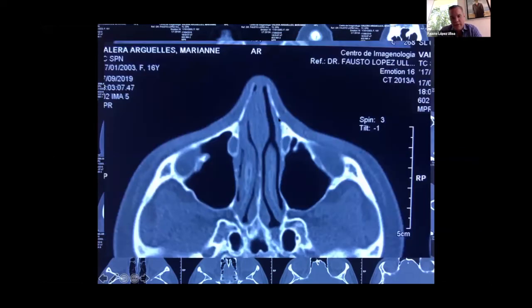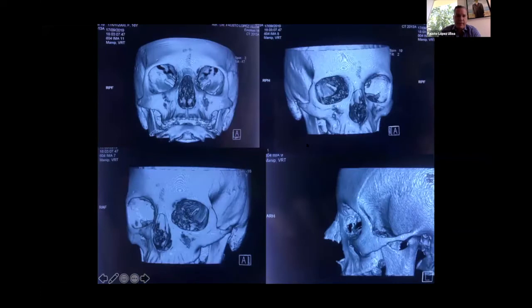Here's a little space because that's the way you turn to the left, the whole pyramid. So we take a bigger wedge on this side. This is the reconstruction, the 3D CT scan. You can see here the transverse incision. It's also very precise. When you mark it, it's very precise.